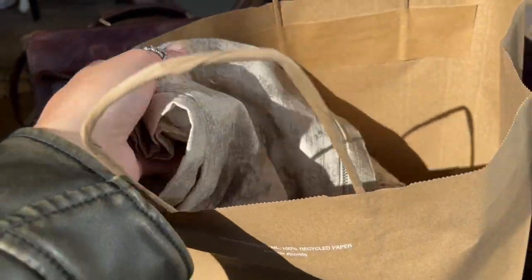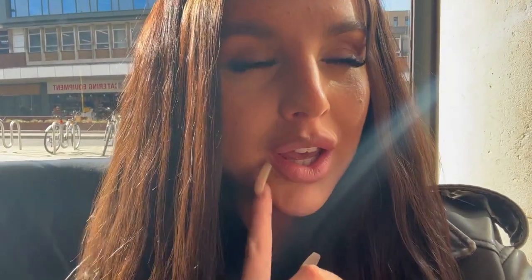We also just stopped in Zara and I got the cutest cargo skirt ever. I need to show you. But I couldn't get the matching jacket, so I'm gonna have to order the matching jacket because I wanted to wear it as a set, obviously. So that's the only issue. I'll do a full haul when I get home. I've only got like three things, but I'll do a haul when I get home.